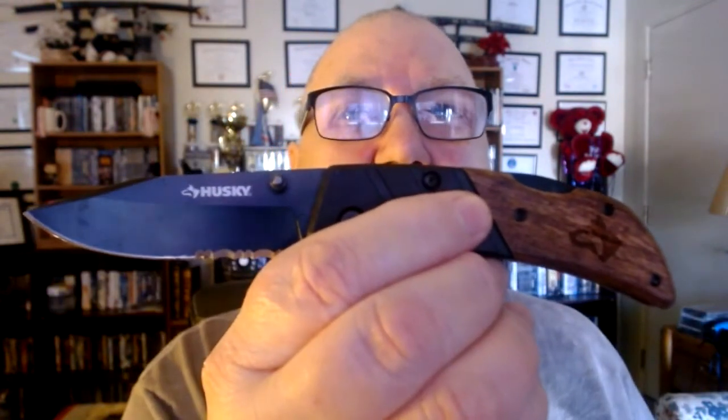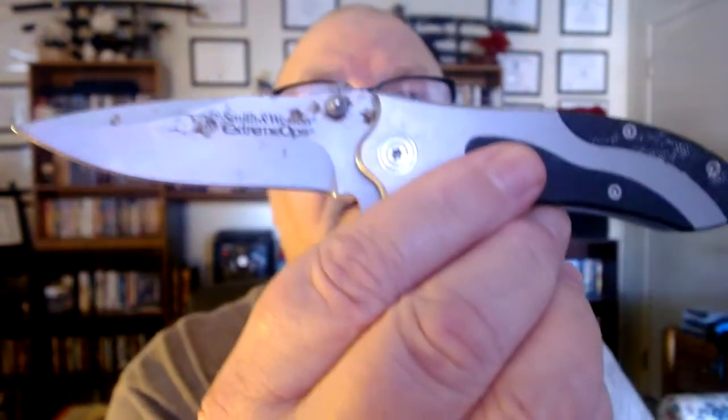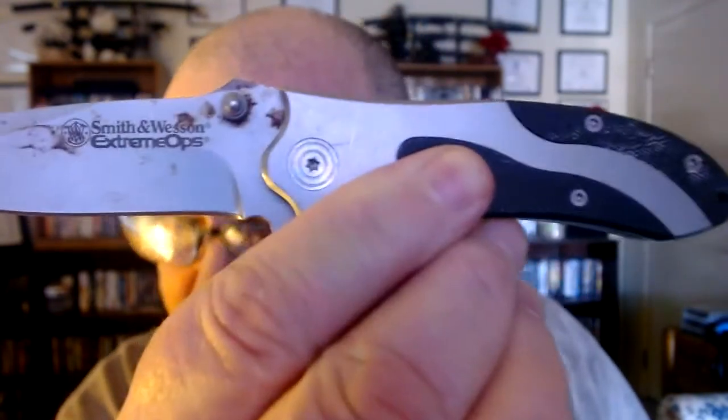Now, the next knife here is a Husky. Everybody's familiar with Huskies, I'm sure. Got the little doggy on the end and the Husky emblem on the blade. Husky sells for $16.49. That's quite a dog. And then we have the Smith & Wesson knife. Needs a little cleaning, but that's nothing we can't handle. And this sells for $17.29. Quite a knife.